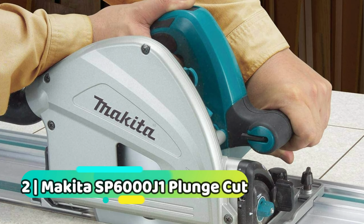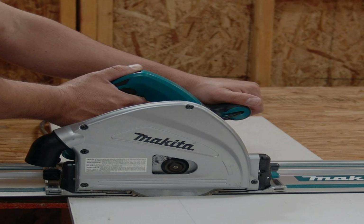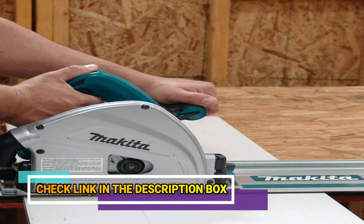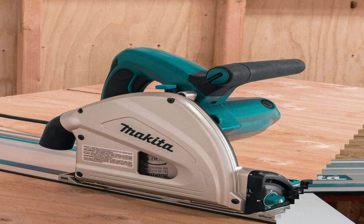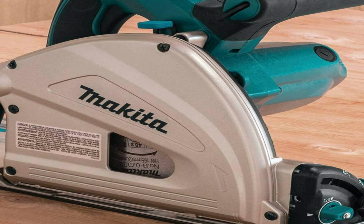Number 2. Makita SP6000J1 Plunge Cut. Makita Plunge circular saw is a specific one among the bunch. It has a powerful 12-amp motor with variable speed control. It is corded and its large cutting capacity is 2 3/16 at 90 degrees and 1 9/16 at 45 degrees. Makita performs accurate cutting with few saw marks at full speed in oak. It also controls and maintains constant speed under load and helps users to balance the speed to the application.